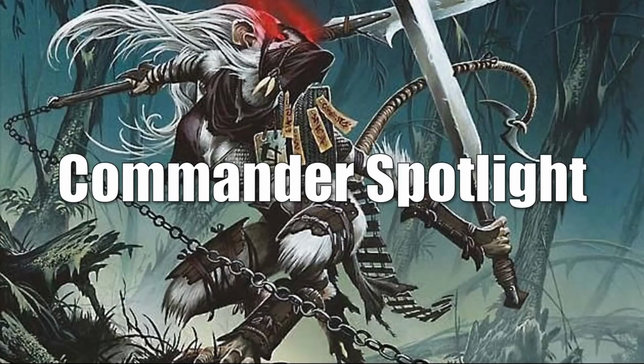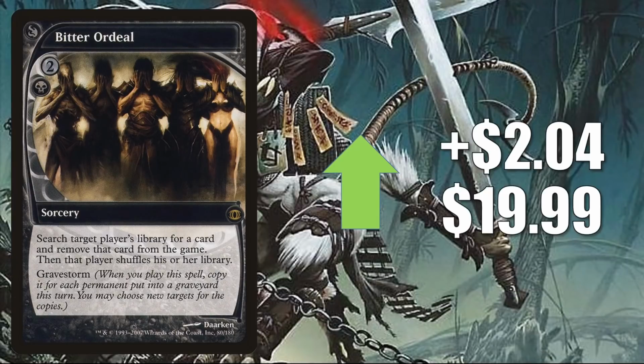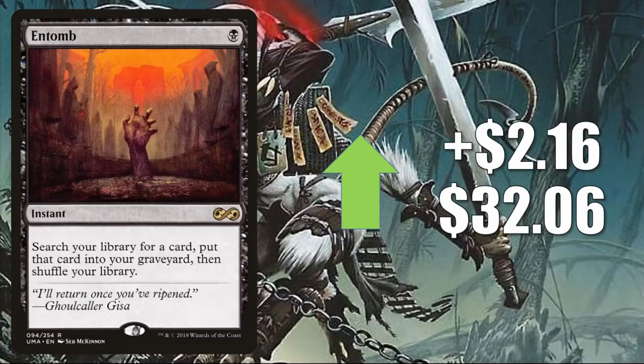All the cards in this section are moving up, at least in part because of Commander, but there could be some other reasons too. I'll mention those as we get to them. So let's see what's happening. We have Bitter Ordeal. This goes up $204 this week to $19.99, and this does get just a little Commander play, but it is a Future Sight card that is yet to be reprinted.